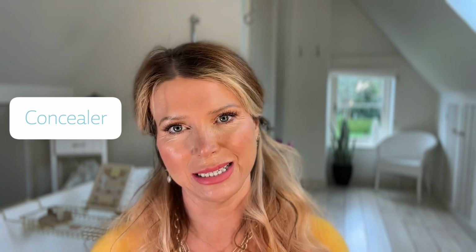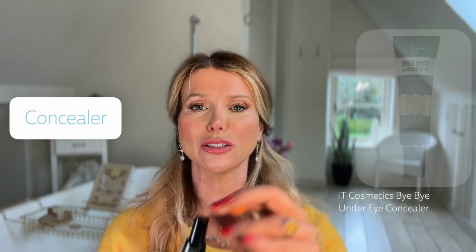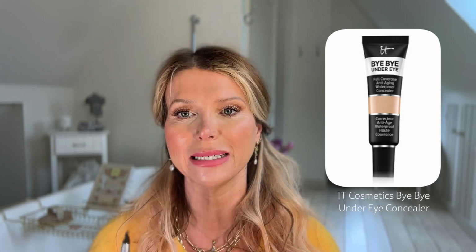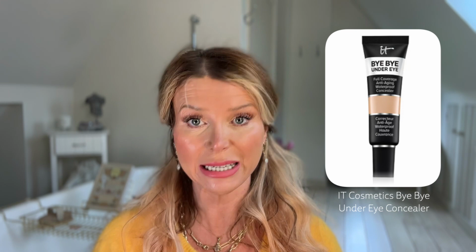Hack number 2, or tip number 2, is all about concealer. So we all need concealer. My favorite at the moment has got to be this one. It is the It Cosmetics and the color is medium tan. It gives really good coverage and it isn't drying. Certainly not on my skin.